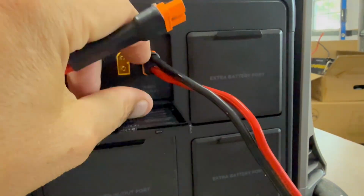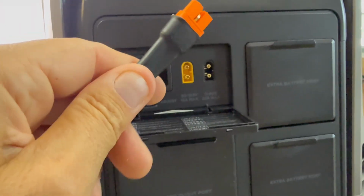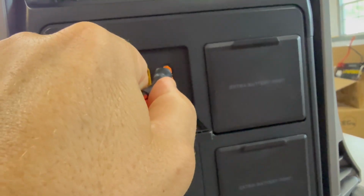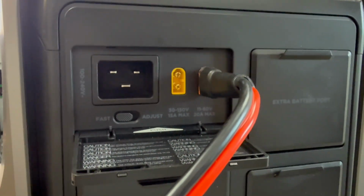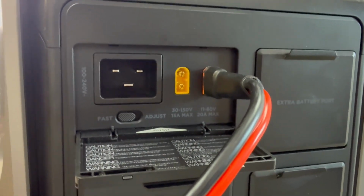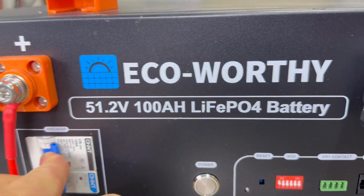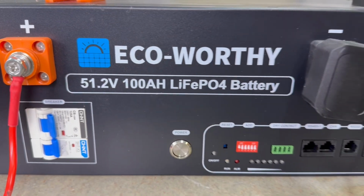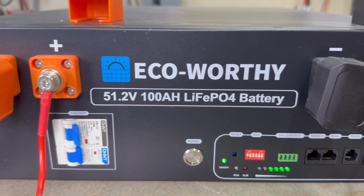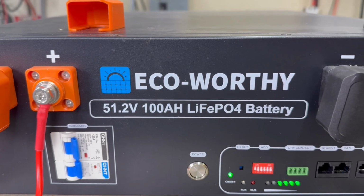So right now I still have those solar panels going to it, but I think there's only like 20 watts coming out of it now. So we'll hook this into it here, and then we'll see how much wattage the eco-worthy battery can give to the EcoFlow unit here. So we'll turn this on. All right, I heard a click on the EcoFlow. So let's see what it's saying.